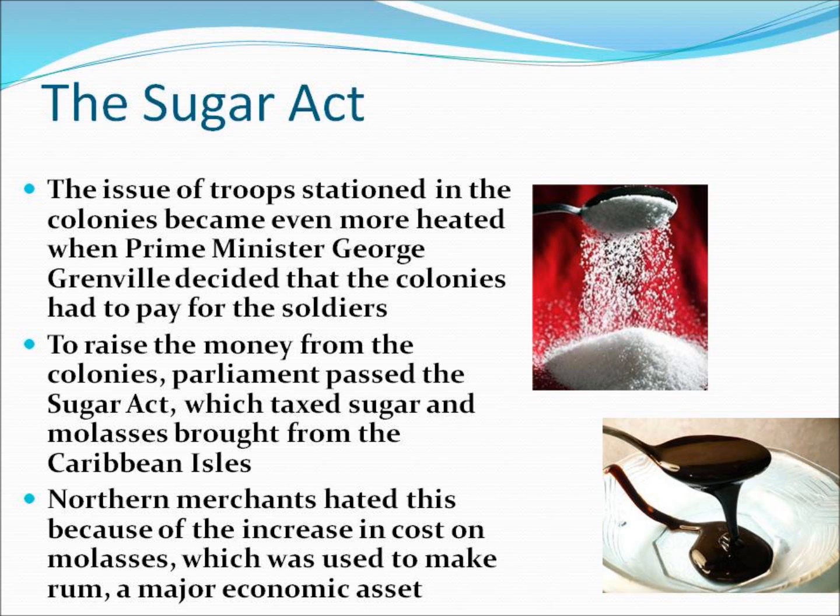The first one was the Sugar Act. The Sugar Act placed a tax on sugar and molasses. The molasses had the actual higher impact than the sugar itself, as it was imported and used in the manufacture of rum, which was one of the major exports for the colonies.